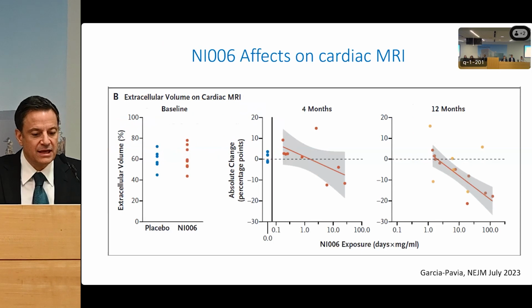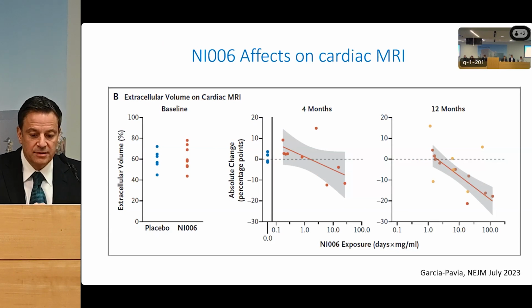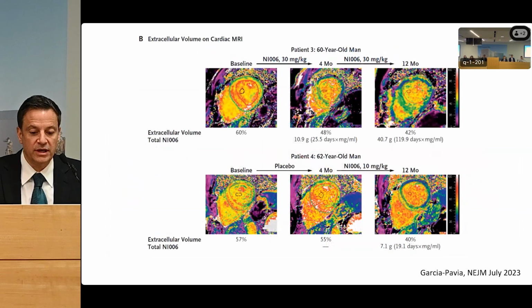And when you look at the effects on the MRI, let me take you through this slide. On the left here, you see the baseline extracellular volume on the MRI. ECV correlates with how much amyloid you have. So most patients with amyloid have an ECV over 40. Normal is about 32. So the ECV there, you can see a placebo, and the patients who are getting drug are substantially elevated. And you can see at 4 months in the patients treated at 10 mg per kg or greater, you already see an ECV reduction over 10% in some of these patients. And at 12 months, you see ECV reductions of 15% and more. So that's really unheard of in amyloid. So that's very intriguing and encouraging pilot data to suggest maybe there's some ability to reverse the condition.